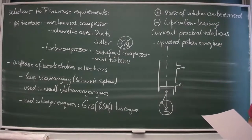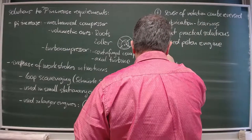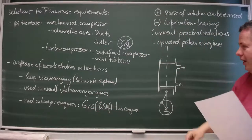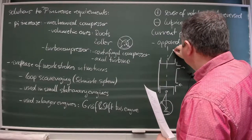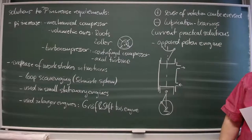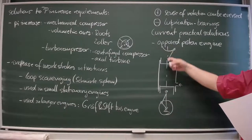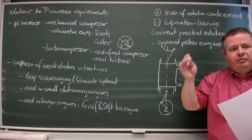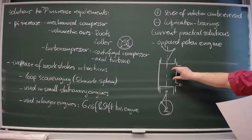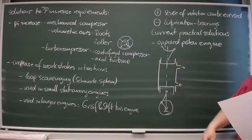And what does opposed piston mean? It means literally that upwards you get a second piston, and a second connecting rod, and a second crankshaft. And these two crankshafts are joined together by a series of gears so that they move at the same time towards each other and away from each other, towards and away. Okay?